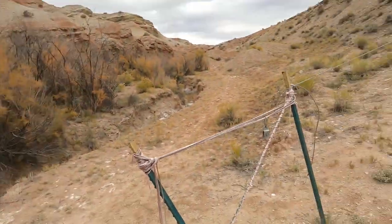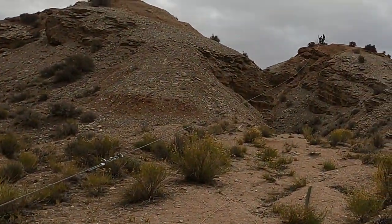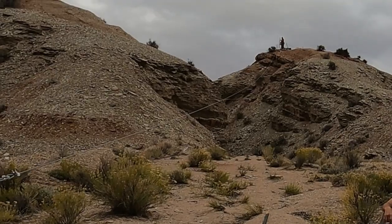All right, to save time on bringing stuff down the hill and wearing us out, you just sit down here at the bottom of a zip line and zip the buckets on down.